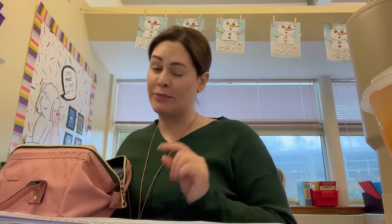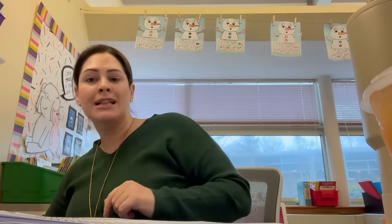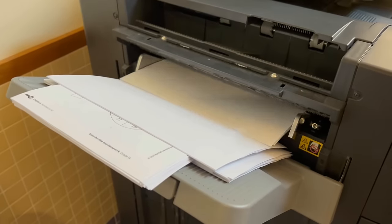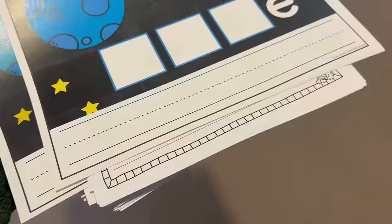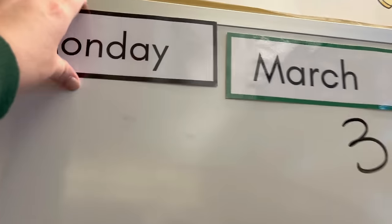All right, now I'm going to make some copies because since I knew I had Tuesday off, I only really prepped for Monday, and then I figured I would do the rest today. So let's go make some copies, and then I'll tell you what we are up to for the day. All right, let's get everything ready for the day. No longer Monday.